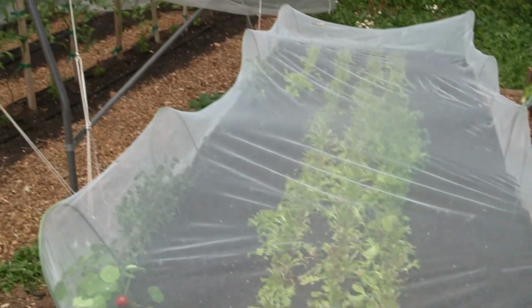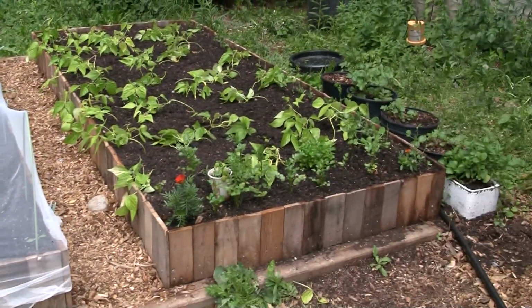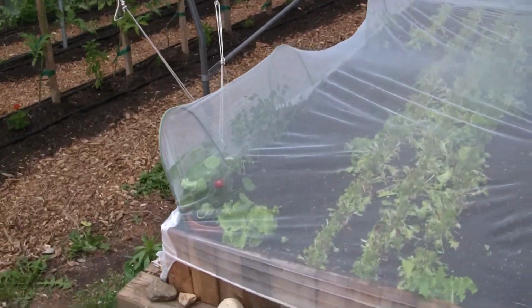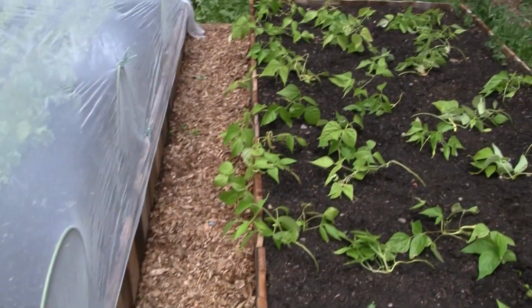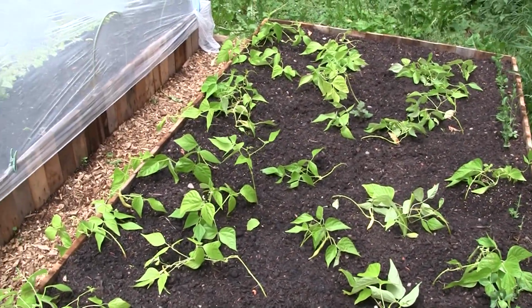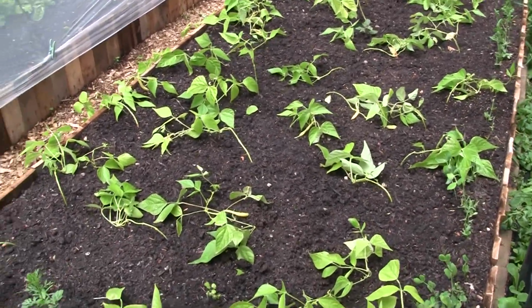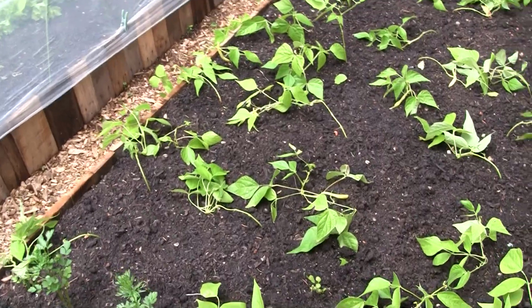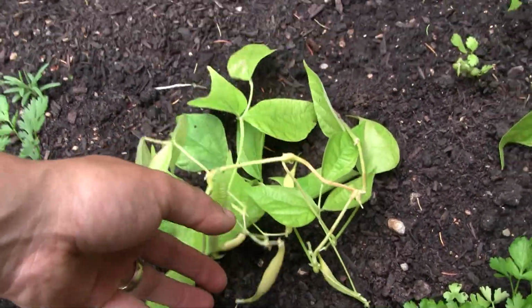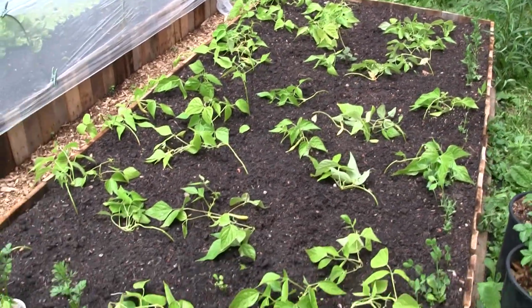And over here, we've got our raised beds that I built out of recycled pallet wood. They are once again filled with compost. In this bed here we had beets growing, but they all got burnt. I'm not exactly sure why, so we replaced them all with bush beans, and the bush beans are producing already. So these are all going to be full with nice yellow beans soon.